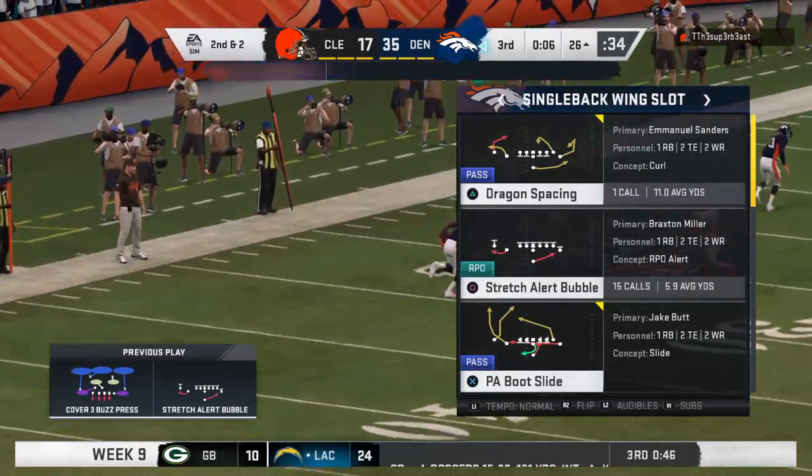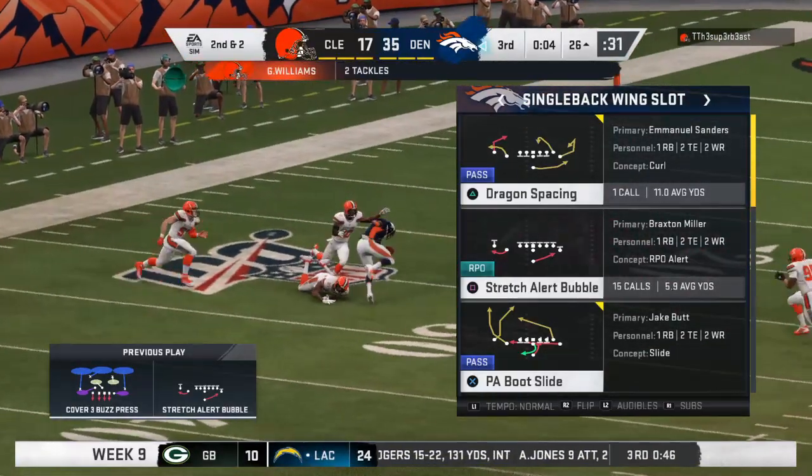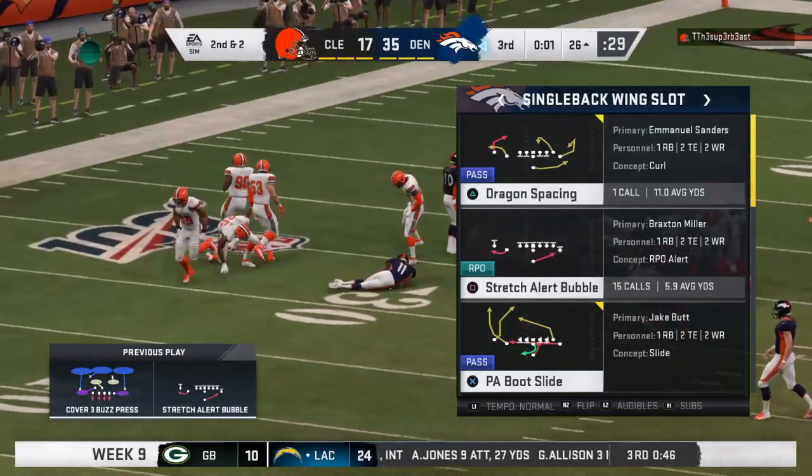8 yards on the pickup. Brings up 2nd and 2 at the 26-yard line.